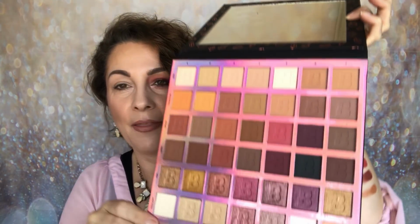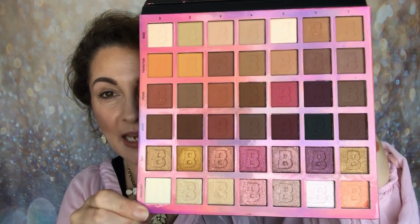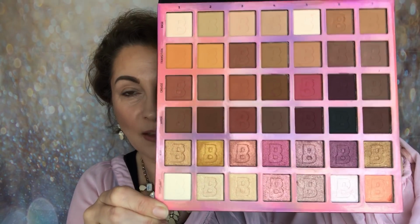Then on the inside you have a mirror which is covered in plastic film, which I need to take off, but you also have these lips all over it. I really love that. And then the 42 pans look like this. They all have bees on them as well. Obviously it's a Beauty Bay brand. So that's what they look like.